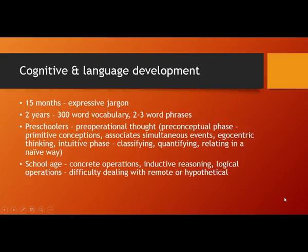As far as cognitive and language, at 15 months they have expressive jargon, meaning they may have a few words, but they're not forming proper words per se, but you can kind of understand what they're getting at if you know them. They have a lot of their own little invented words. At 2 years, they'll have about a 300-word vocabulary, and they'll be using 2 to 3 word phrases. They're not actually forming sentences, not using pronouns. They may use some nouns as pronouns, like if they are familiar with a dog, they'll call any animal a dog, or they may call all men dads, or all women moms, or things like that.